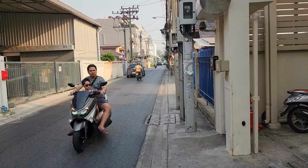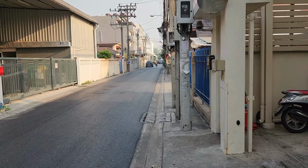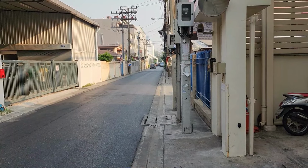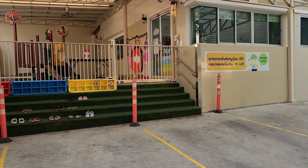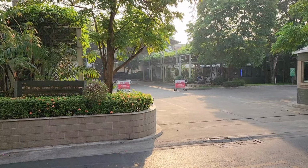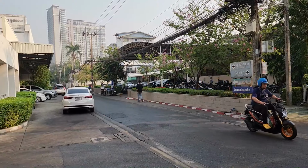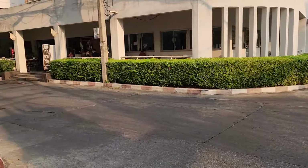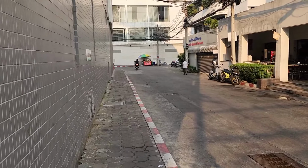I don't see any huge condo options, but let's go down and see what's happening. Take a left, maybe get back out on the main road. Here's a little kindergarten. And that is bathroom and kitchen services. And I'm assuming everybody's traffic-wise heading this way to get over to Ratchaphisak.